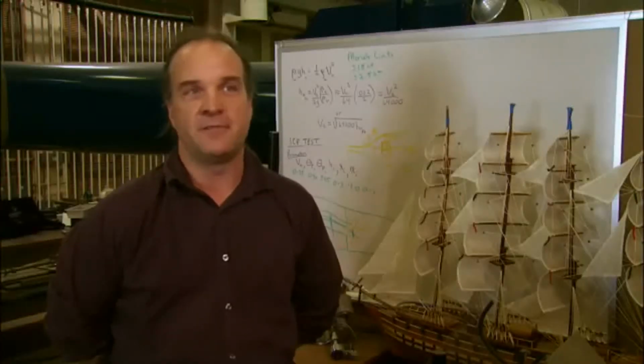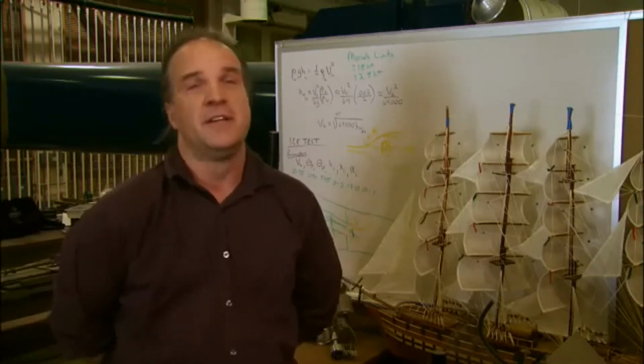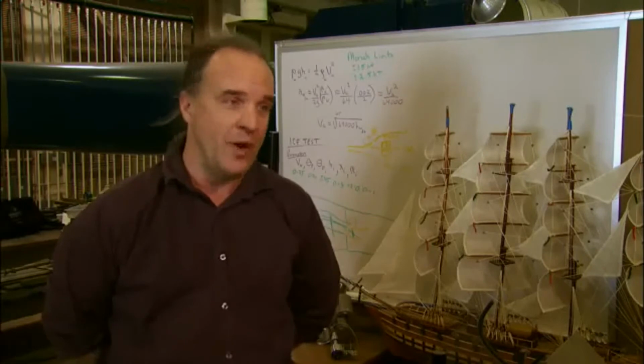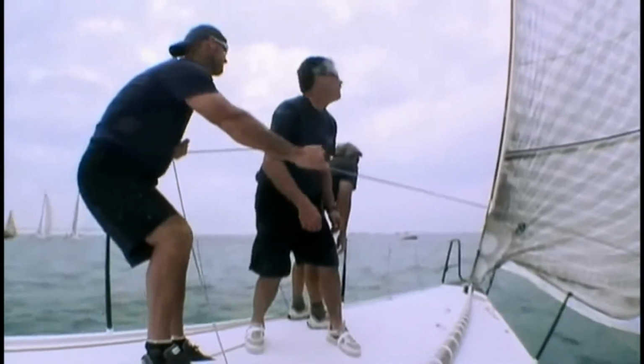Many people, in order to get from point A to point B, don't need to know all of the intricate details of the sail. They just need to know from experience, when I do this, the sail works and I get from A to B. Little waggle. Go.